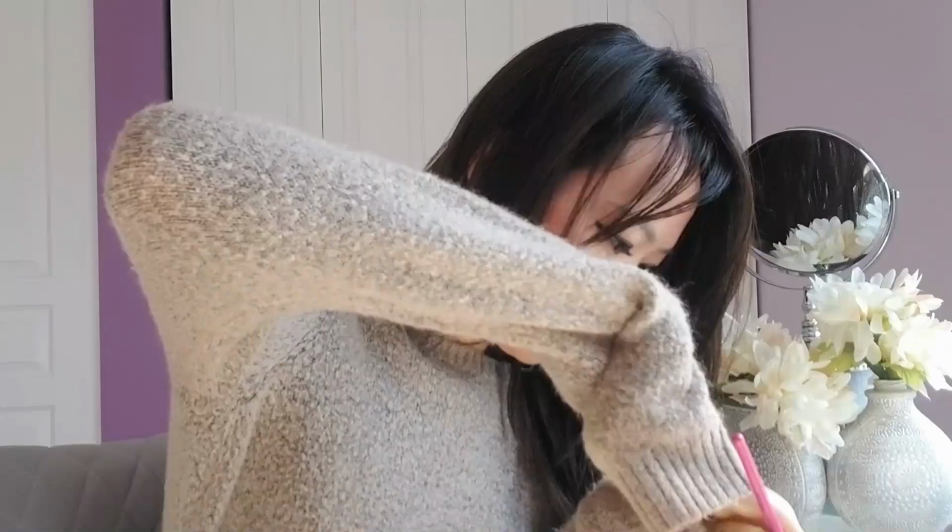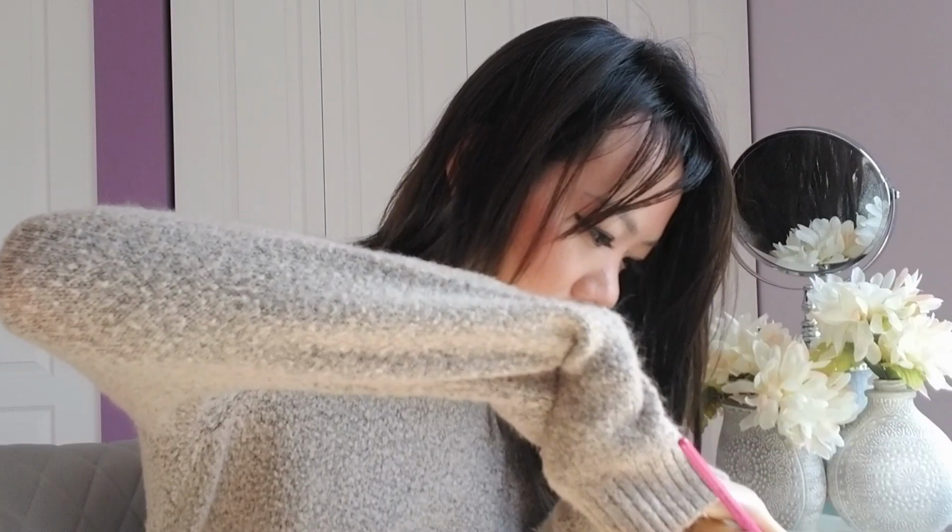That's not that bad. Pick up this pink, because that's where my brush fell into. Maybe if I just close my eye and rub it in. Oh, this isn't too bad. And get some underneath.